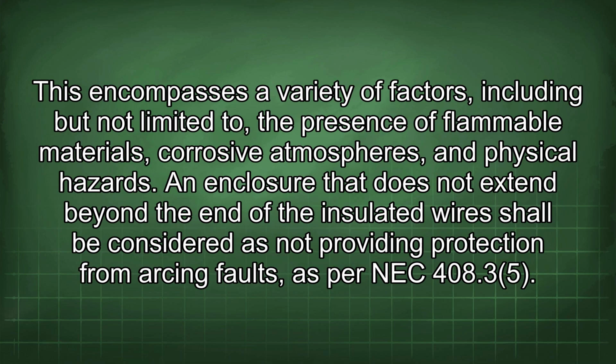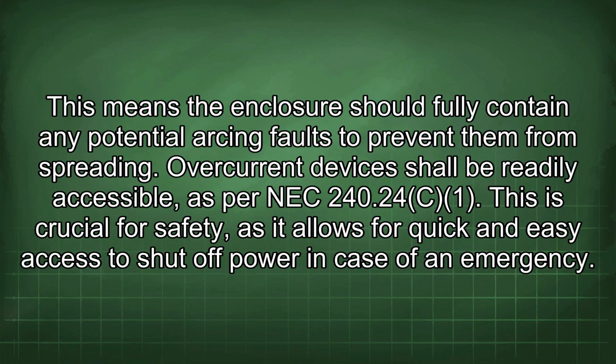This encompasses a variety of factors, including but not limited to the presence of flammable materials, corrosive atmospheres, and physical hazards. An enclosure that does not extend beyond the end of the insulated wires shall be considered as not providing protection from arcing faults, as per NEC 408.35. This means the enclosure should fully contain any potential arcing faults to prevent them from spreading.